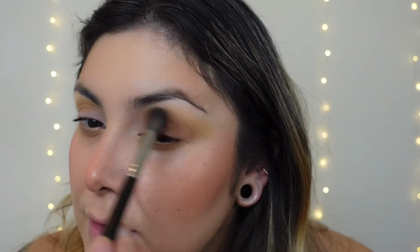And I am enjoying the fact that even though that shade, which one is in Mythology, is a light lime green, you can still really blow it out and make it look more subtle. Because when you look at it in the pan, it kind of looks scary, but this looks beautiful.